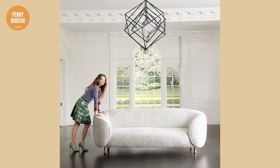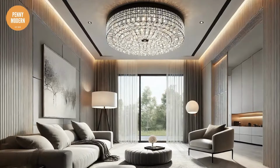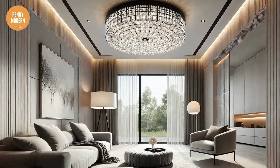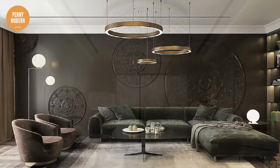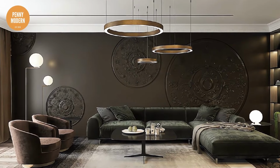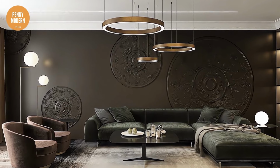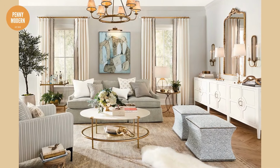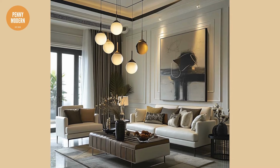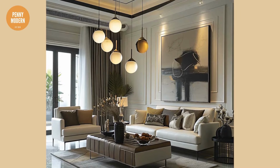Here's how you can do it. You can think about lighting as a layered element. Start with a bold chandelier or a sculptural pendant light in your main living area to set the tone. Then you can layer in table lamps, floor lamps, and wall sconces to create a warm, inviting ambiance. Look for lighting fixtures that have unique shapes, or maybe a special finish or a design that makes them feel like an art piece in their own right.